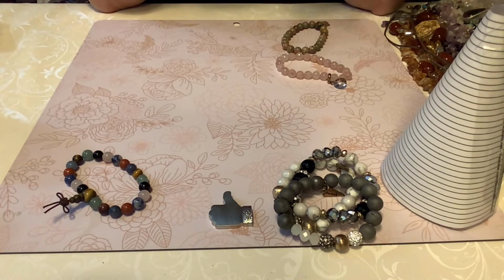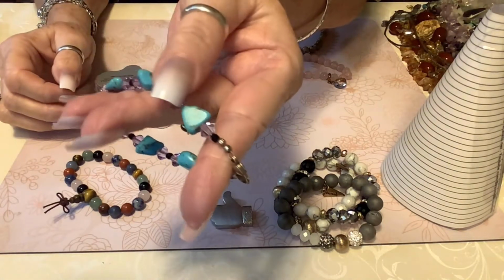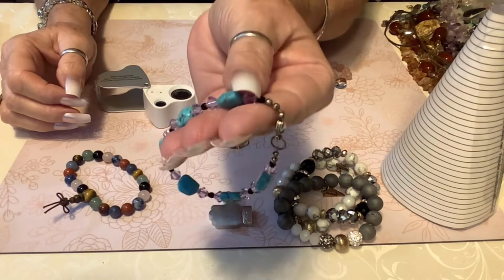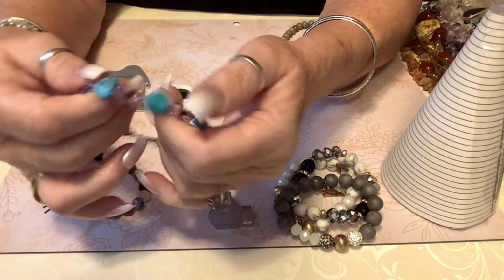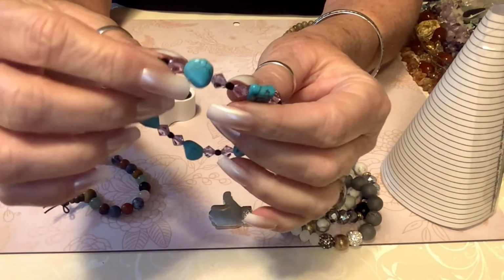And it is really, really pretty. I really think this very well could be turquoise. We have little black beads. Then we have the little bicone purple beads, and I do believe they're glass. And then these beautiful turquoise, they're not a chip. They're too big to be a chip, and they have very soft edges. So these are beautiful pieces.